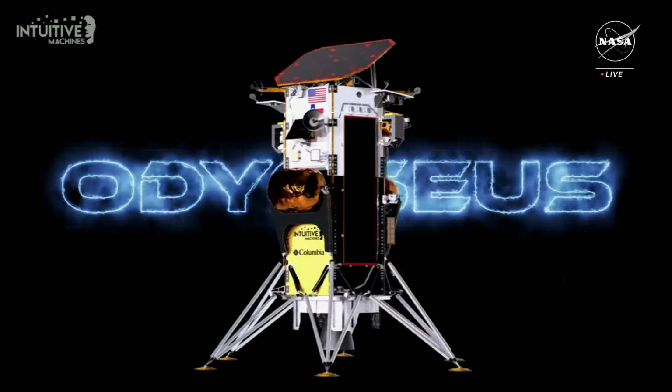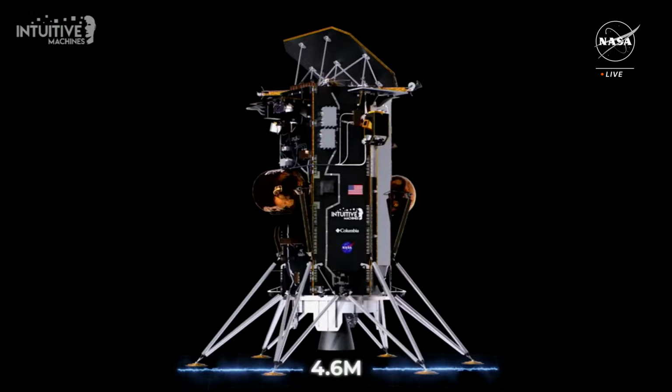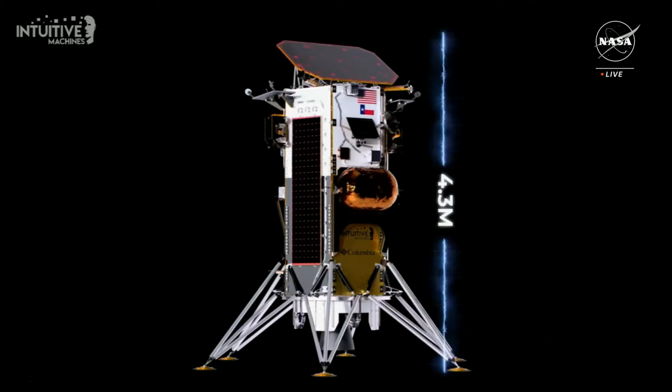This IM-1 mission lander is named Odysseus. The name was nominated by assembly, integration, and test engineer Mario Romero after the Odyssey and its epic voyage across the daunting, wine-dark sea. Including landing gear, Odysseus is 4.6 meters wide, and with its top deck solar array, it's 4.3 meters in height. It's a taller design that accommodates payloads and the lunar South Pole lighting conditions.